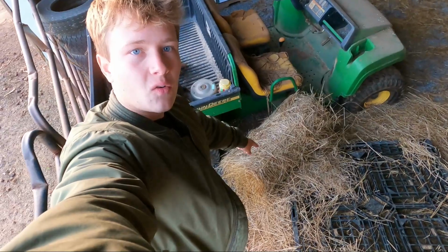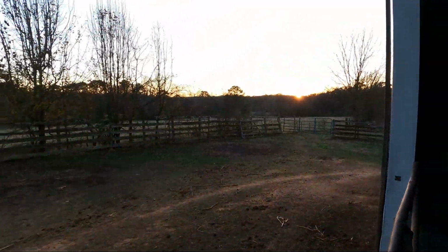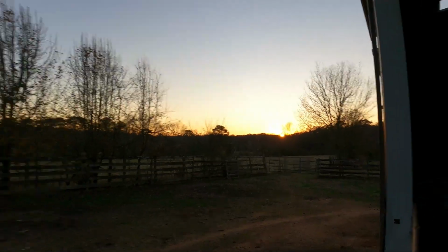We're gonna get moving on to Iron Man. We have the hay right here. We're gonna go and put the hay over the gate, and then he should come up and start eating it. Just gonna put it right here on the ground, and we're actually gonna go look for him. Before we do, we got a little bit of that sunset right there. Absolutely beautiful. Go find Iron Man.